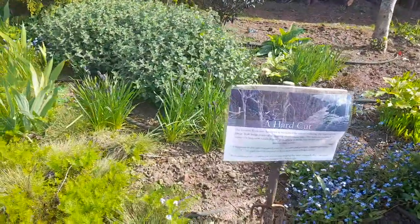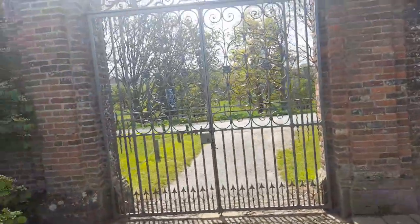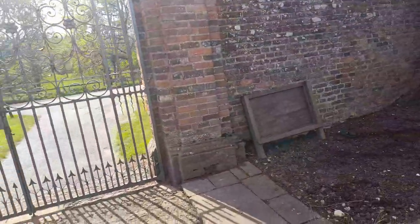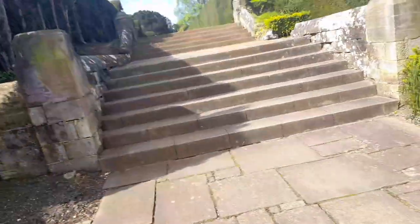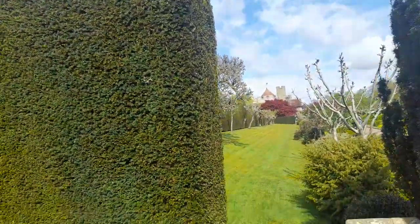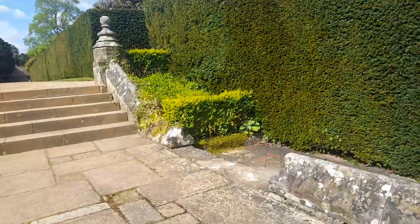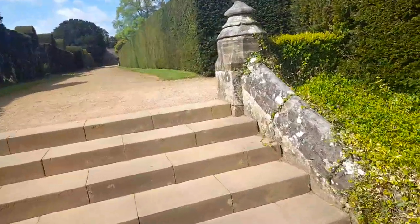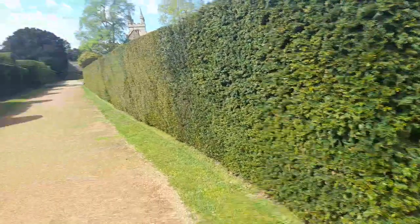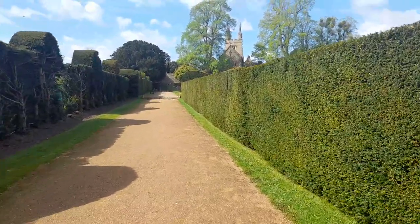Again, another sign saying hard cut. And then we've got some steps. Then that's a gate. Again, probably another way to get out. Let's have a look what's up these steps. A beautiful grass. Wow, there's just so much to see in the gardens.